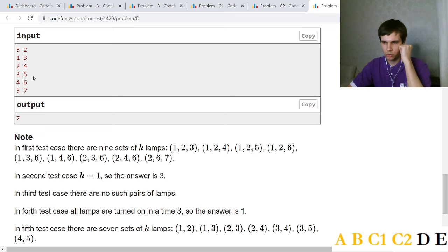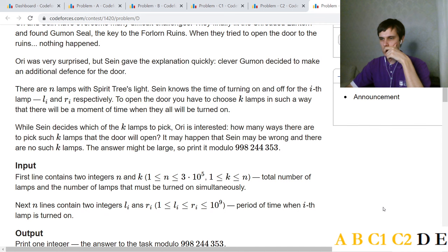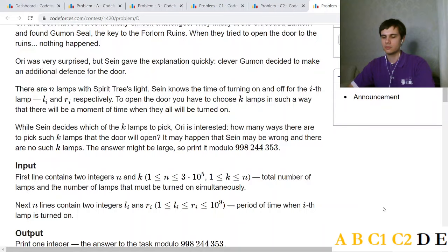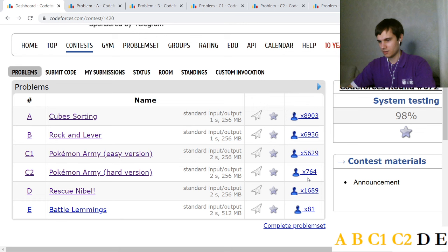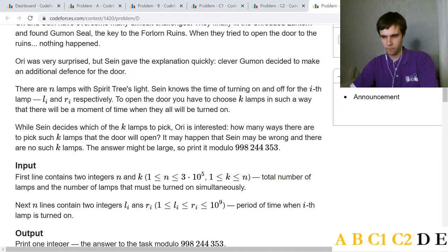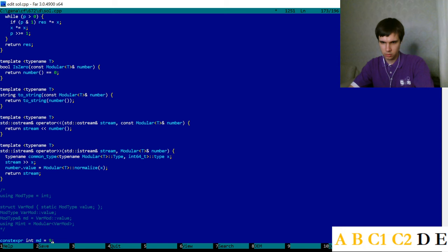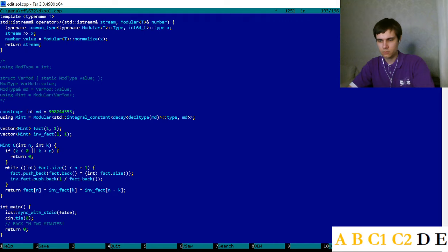All right. So the problem is pretty easy. Maybe it's even easier than C2. And from the number of accepted, yeah, D is actually easier than C2. Fair enough. So the solution goes like this. We have n segments.